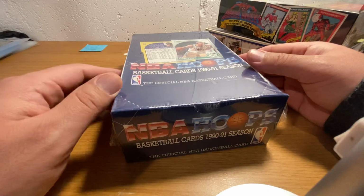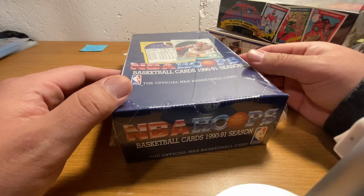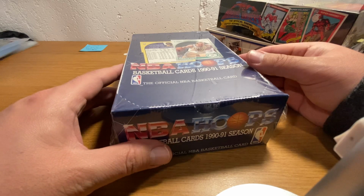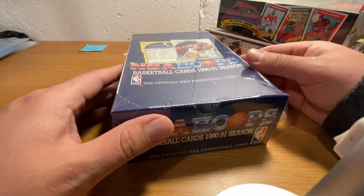But anyways, that has caused the price of these boxes to go up. They've been around $30 since the Michael Jordan documentary came out, but lately they've been going up to about $80, some close to $90, and you may see that go up.